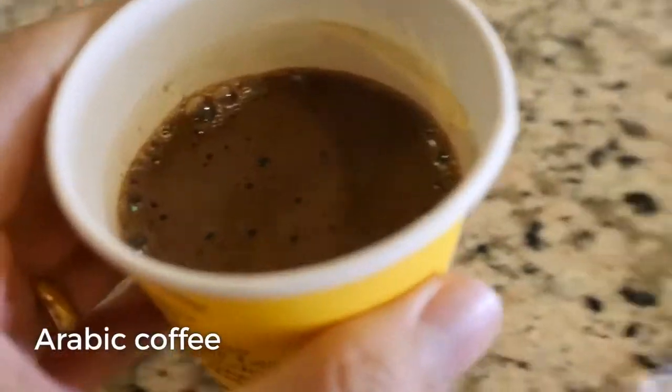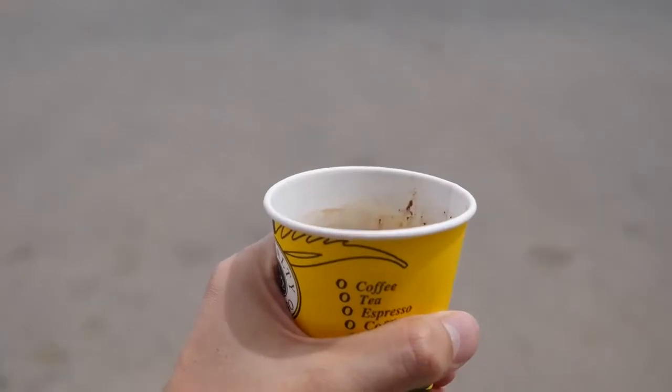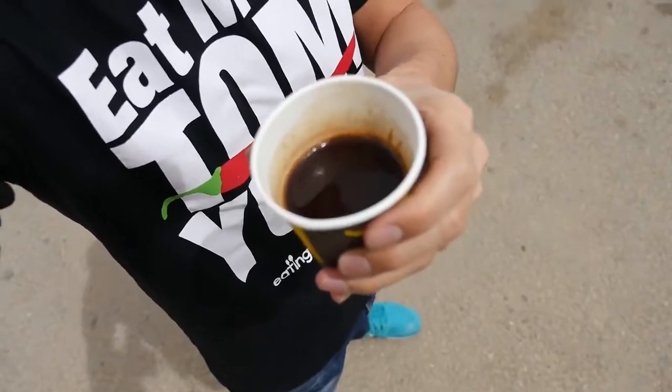We've been driving for about an hour and a half, somewhere in the middle of the desert, and taking a quick rest stop and stretch for a few minutes here. I just went inside the shop and ordered a cup of Arabic coffee. Oh, I'm in love with Arabic coffee. It's so good, that cardamom.